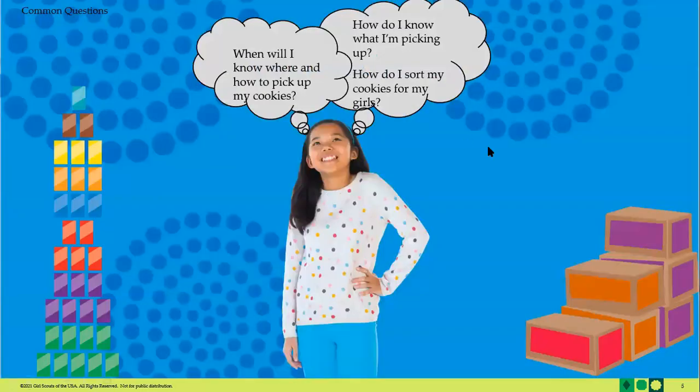So here's a great question. When will I know where and how to pick up my cookies? And that question will be answered by your service unit cookie manager. Basically, she will tell you once she has the schedule how she wants to work things. And each location would have little idiosyncrasies to it, like maybe there's stairs or outside doors or however, and she'll make sure she tells everybody how the structure will work.